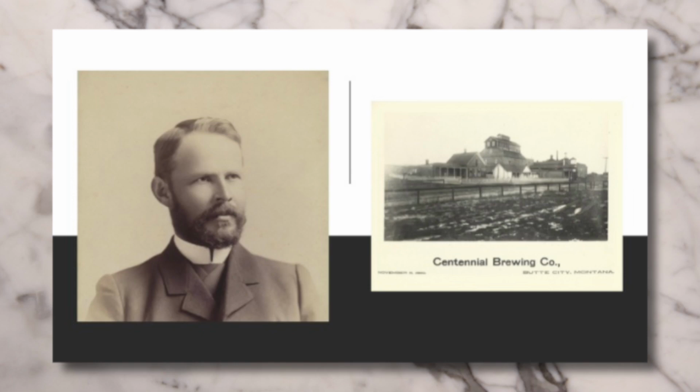And when Pierre gets back, he sells his brewery to two miners who immediately fail. So Leopold opens up his Centennial Brewing Company in 1876 with another man. And at this point still, he's only had 1 year of experience.